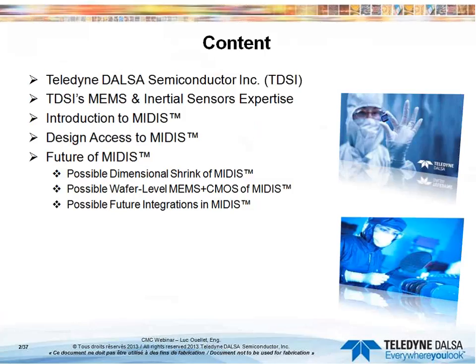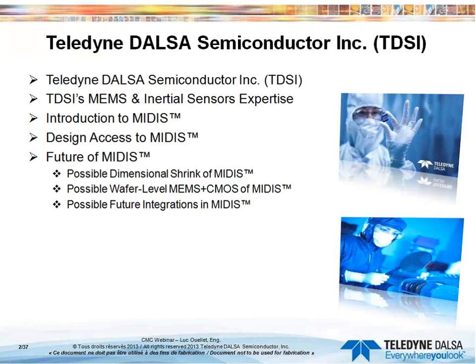Then I will show what will become of MIDIS also: the shrink of MIDIS, the wafer level integration of MIDIS to CMOS, and future integration into MIDIS. So that you understand that this is a very serious platform for Teledyne DALSA, and it will grow and expand. So any effort on this platform will probably be very fruitful in the future.